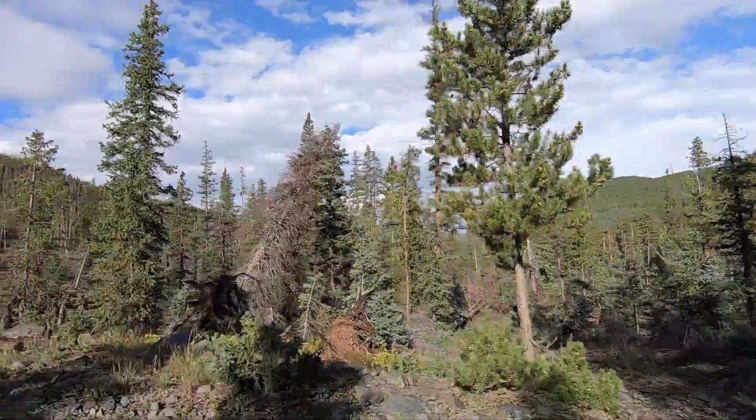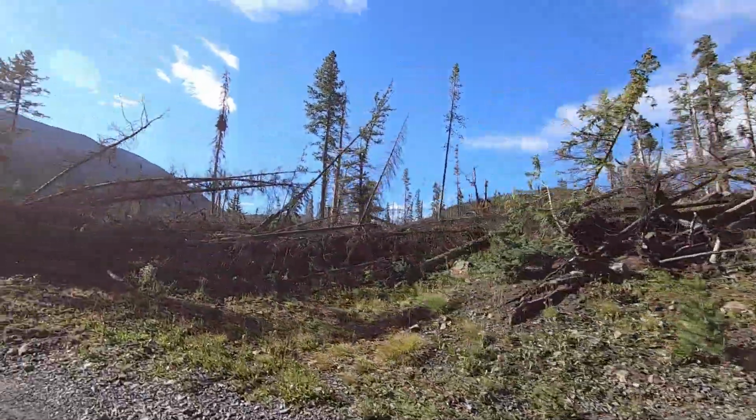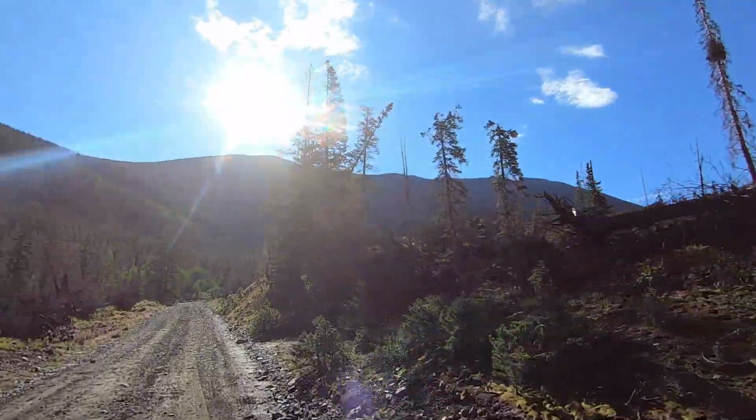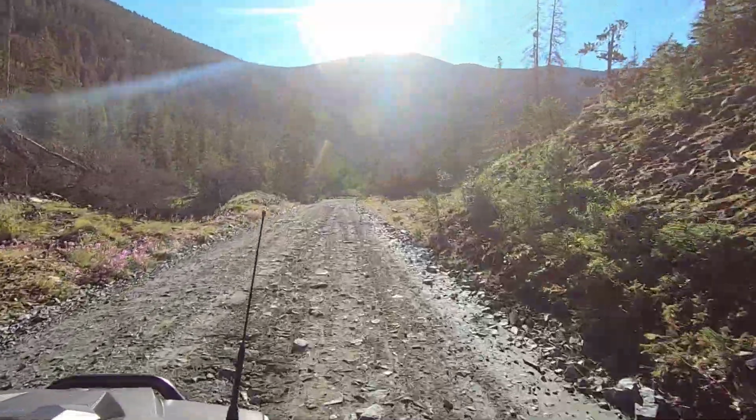You can see there's a lot of trees uprooted. That happened a couple of years ago. It just uprooted the whole trees. They had a microburst come through, and it took out a lot of stuff.